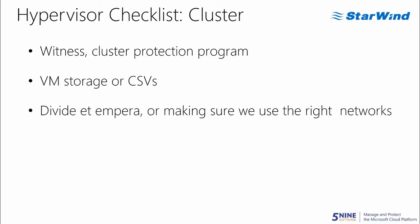I would recommend to read that, especially if you have a geo-separated cluster. So let's say 2 nodes in one building and 1 node in other building. Microsoft has some specific recommendations for those cases, so make sure to read those in the witness configuration wizard.